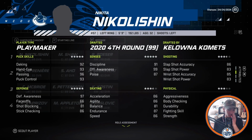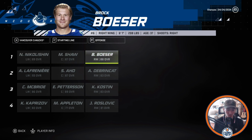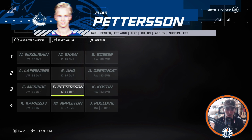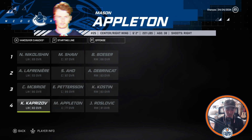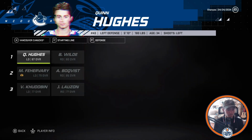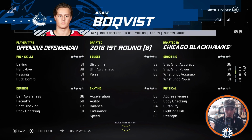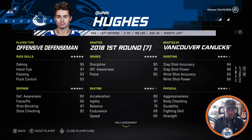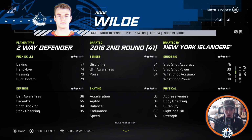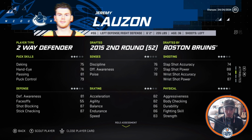So, I mean, we got a guy like Nikita Nikolish there, but honestly, I just think this Vancouver team's too small. They've got a bunch of guys that are 6 foot or under, actually under 6 feet tall. Their bottom 6 is a little bit bigger, but yeah, honestly, I just don't think this team has what it takes to win it this year. Their defense is getting old. Was Boca's taken in the same year as Hughes? They've got a lot of 2018 drafted defensemen. Oh my goodness. And then they just have a guy like Kudobin in here.